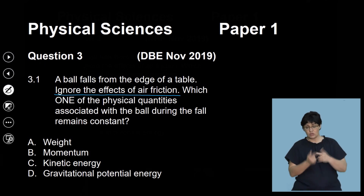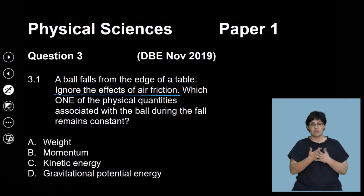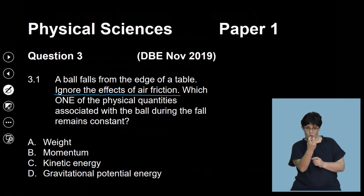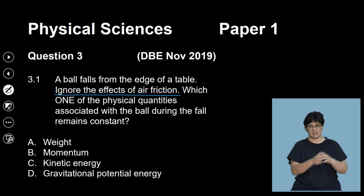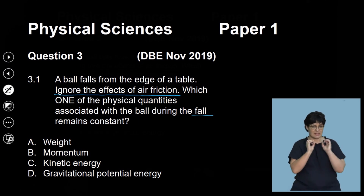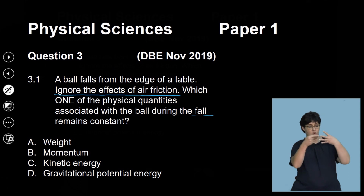So pay careful attention to that statement, which says: which one of the physical quantities associated with the ball during free fall, sorry, during the fall, remains constant. During the fall of the ball. So this ball is falling, there is no friction, okay? Now, there are 4 possible options that are given.